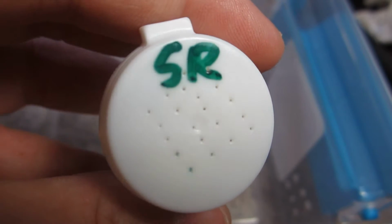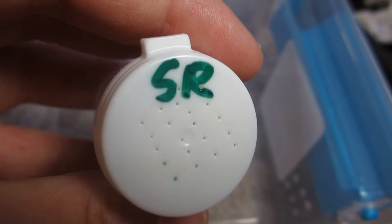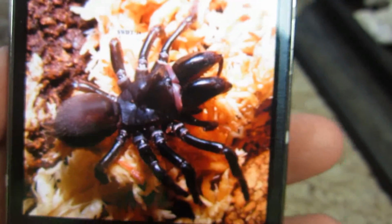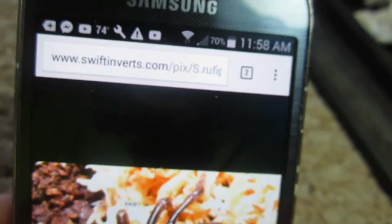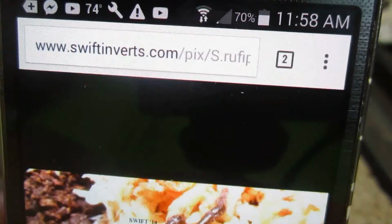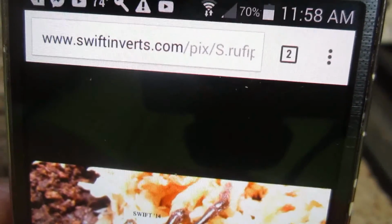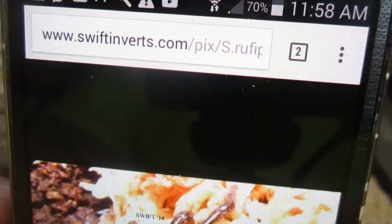This will be my second true spider in my collection. This one will only be about 1/8 of an inch, but here is what they look like when they are full grown. You recognize what this is? This picture's off of Kelly Swift's website, by the way. I buy most of my spiders from him. He is an awesome breeder and a wonderful person to work with.